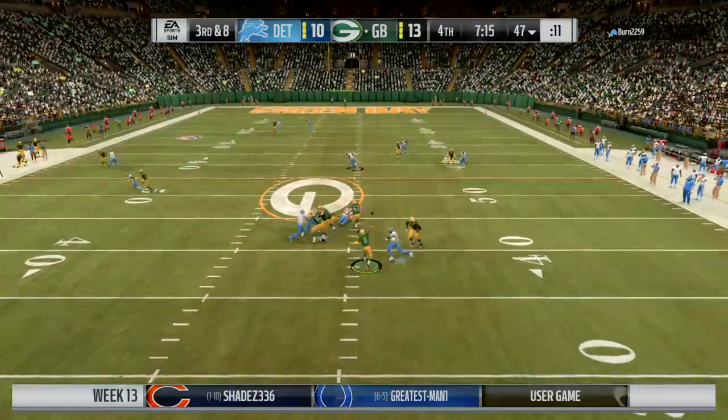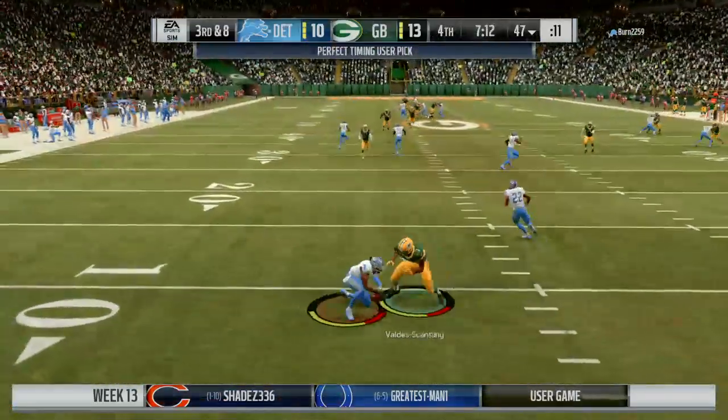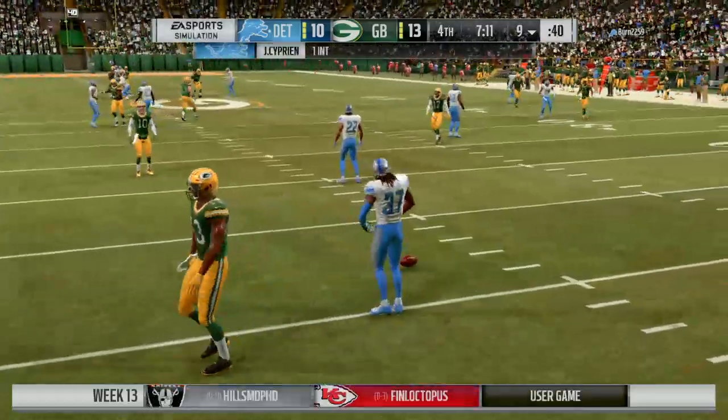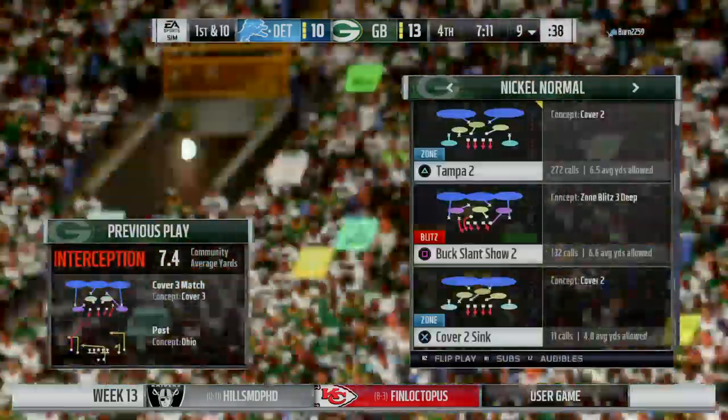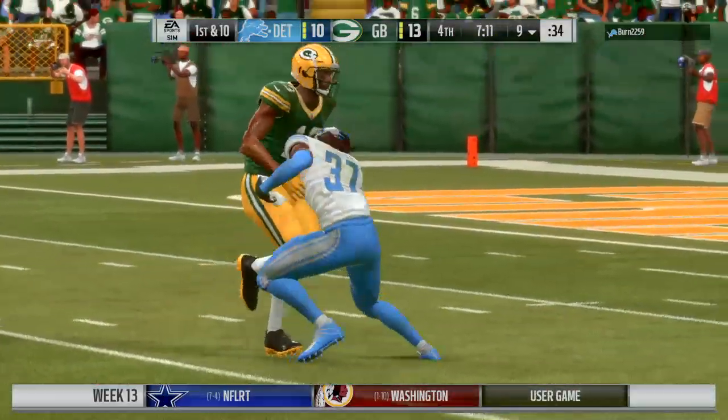And you said key 3rd down. Highlight that word. Put it in bold here. And look at this. They get the turnover they needed. It's intercepted. Picked off by Jonathan Cyprien. And a big turnover there as his guys will get the football back.